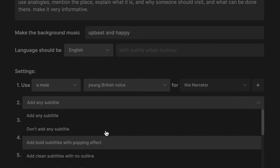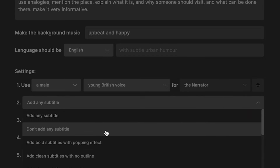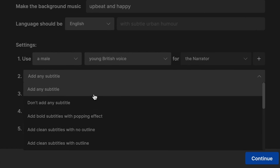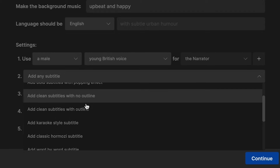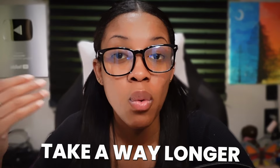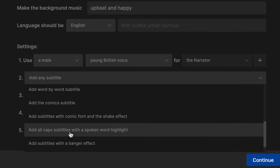Next, you want to go ahead to select whether you want subtitles on your video or not. I always recommend using them, but there are some instances where it doesn't quite fit the video, but you could always remove it later. So as you can see, there are many options to choose from yet again. These are all features that if you were to do this manually, it would take way longer to do. So I'll go ahead to select this one, which says add captions or titles with spoken word highlights.